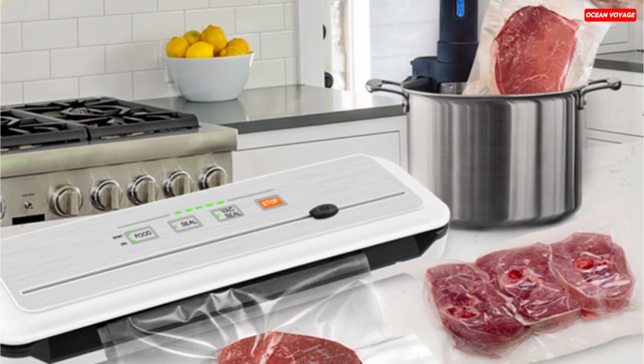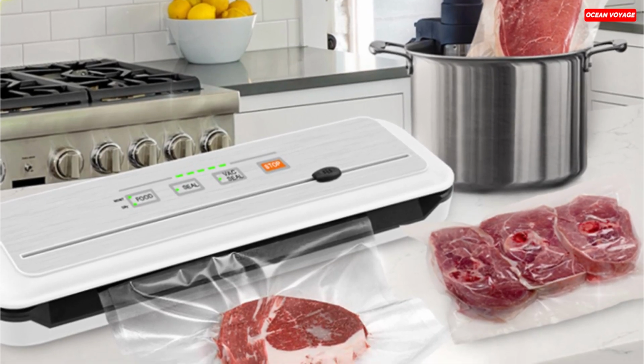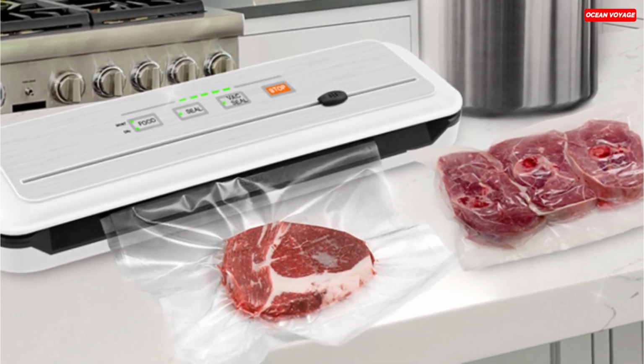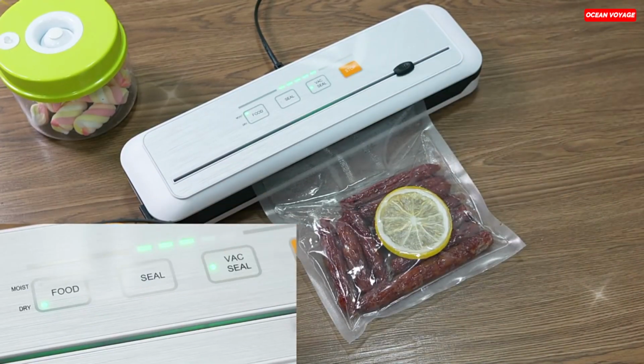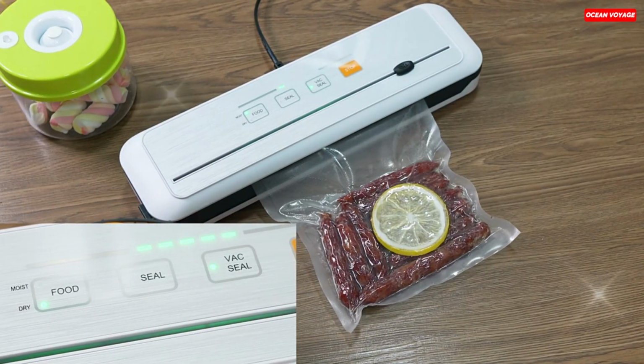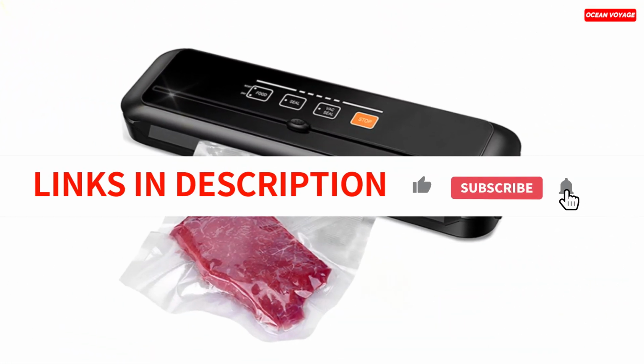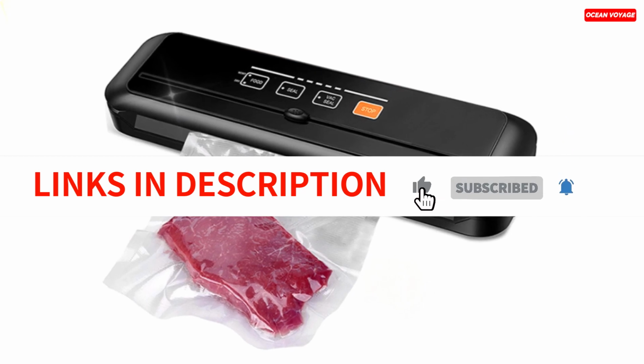For sous vide enthusiasts, the Liming vacuum sealer offers a perfect sealing width of 3 mm, ensuring your food remains intact during the cooking process. This vacuum sealer is not only a practical addition to your kitchen but also an ideal gift choice for family and friends. Keep your food fresh and flavorful with this powerful and efficient vacuum sealer.